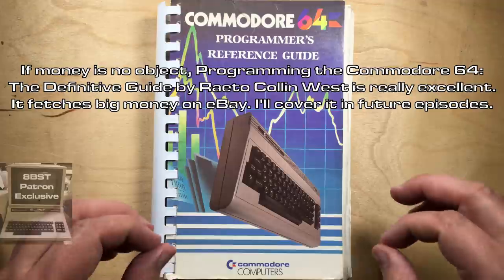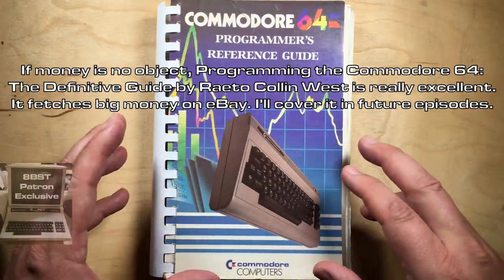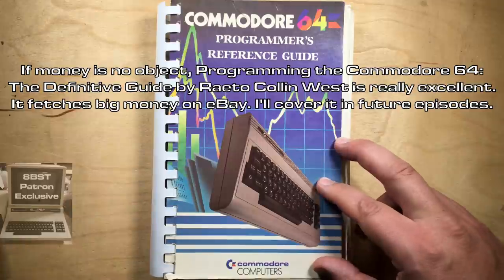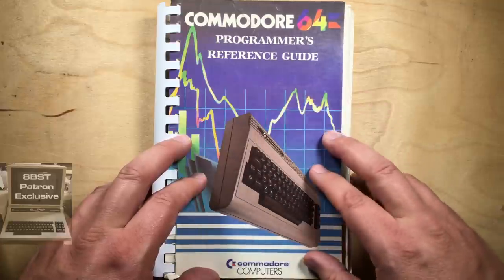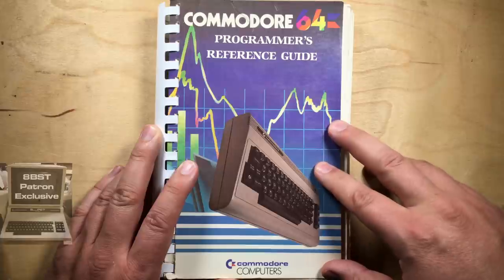If I was only going to recommend one book to somebody, it still would be this one, because it's still relatively easy and inexpensive to get a real copy of. It's very easy to find digitally online. There's either PDF versions or text versions. I'm just going to be going through some things I find interesting about this book.